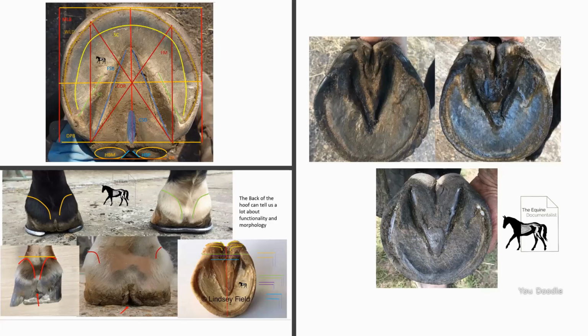It also outlines some of the ideals. So we can see in the matte hoof on the top left that the frog's width should be 50 to 60% of its length. Now, a lot of these feet we're seeing with these caudal distortions have really contracted frogs, and they're much longer than they are wide. And these distortions will correlate with how the frog appears on the sole view as well.